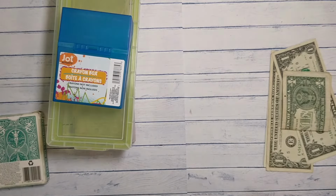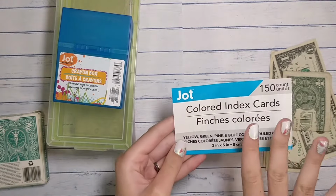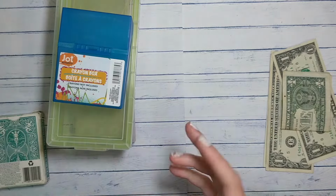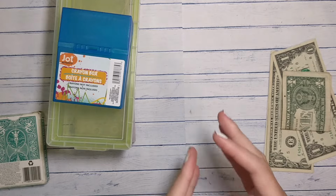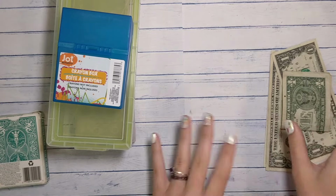It was like 125. I won't grab the whole stack, but 150. So this is colored. It comes in 4 colors: green, yellow, blue, and pink. So 150 for 125 is pretty good. You can also get white ones if you want white ones, but also Walmart has index cards sometimes really cheap, especially now in August that we have back to school. Things are going to be like half the price.